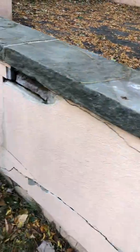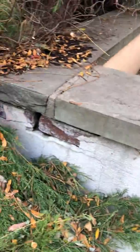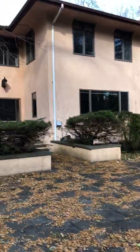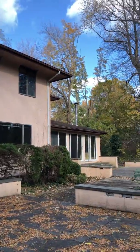And again, I'll just give you a quick little bird's eye view right here. Again, the whole way through, it's compromised. Okay, so again, here's a panoramic of the back. Pretty good looking property.